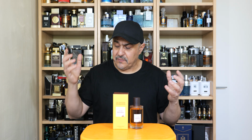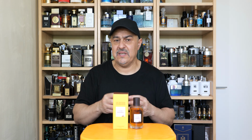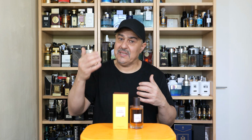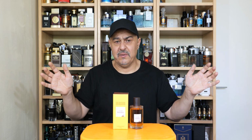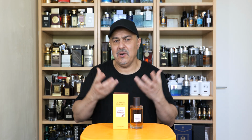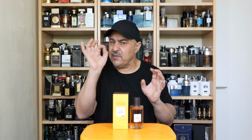So as I said, this is dominated by vanilla, and the vanilla is very well done. After the vanilla is the coconut, so you need to like your coconut based fragrances as well. Although the coconut is not a huge player, it is the biggest player after vanilla. Vanilla by far is the most dominant player here. The coconut is giving it a little bit of that buttery, seasidey feel, not too much, just a hint.